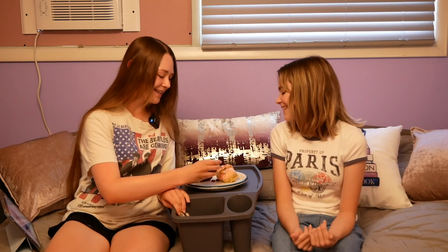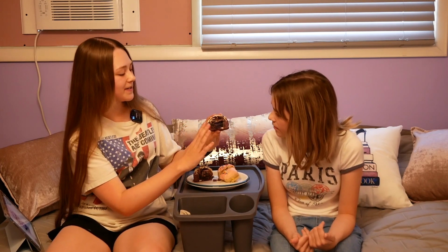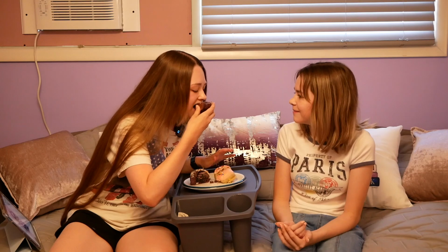Oh gosh, that's really great. So let's see what that looks like on the inside. This is the purple ube cheesecake. This is the Oreo part. It's gonna be amazing. Purple. Well, hopefully it's gonna be amazing. It matches the purple room.